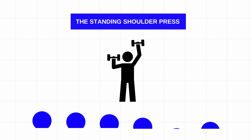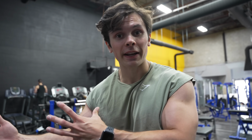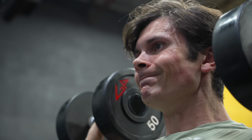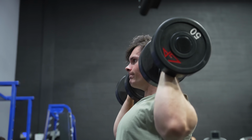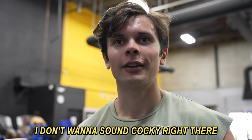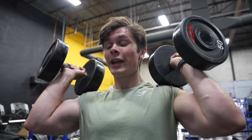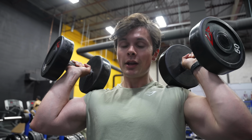Exercise number 5 is the standing dumbbell shoulder press. Look, there's nothing more alpha than doing the standing barbell press, but I have found this one to be insane at building my cap delts. Am I just saying I have cap delts? I don't want to sound cocky right there. I can guarantee you if you do a set of 12 with the dumbbells versus a set of 12 with the barbell, you are going to feel it so much more with the dumbbell.